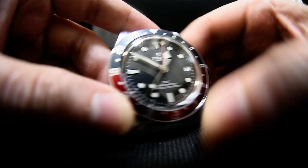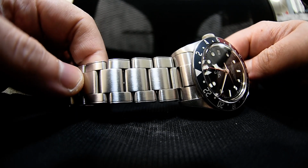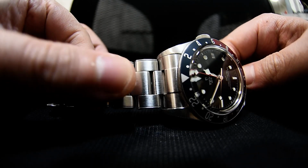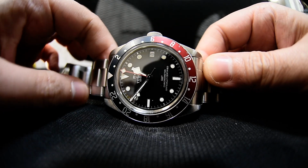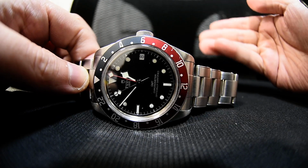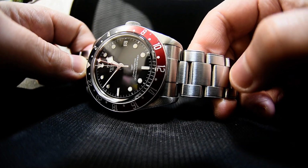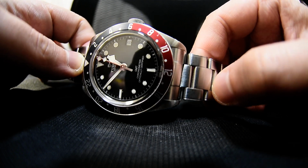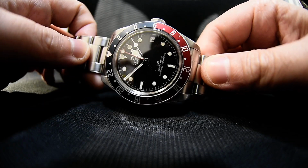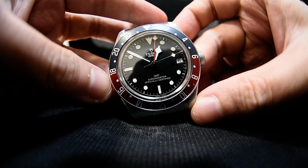And then I really like the bracelet. Even though this is not a 904L steel bracelet like Rolex, you can see the surface is all brushed, so it is very sporty. Whereas with Rolex, certain models like the Milgauss or Daytona, which are popular, have the PCL, the polished center link, which is kind of dressy. But with Tudor, we can see the bracelet is all brushed, and so this makes it a very sporty watch, an ultimate toolish watch.